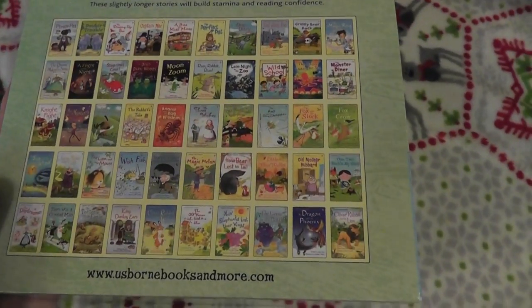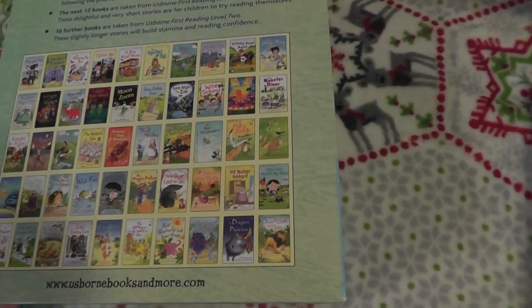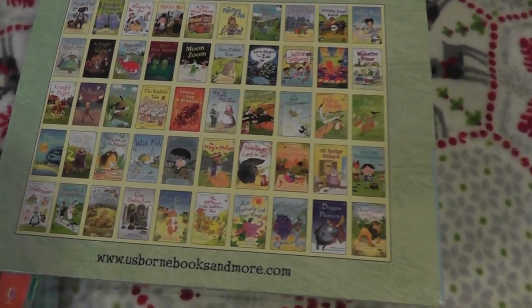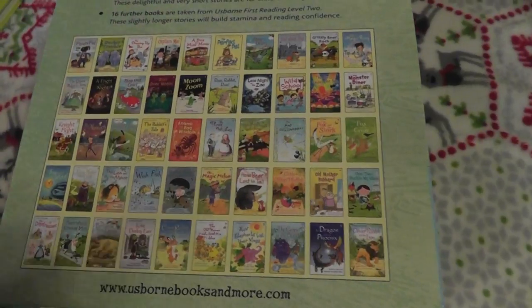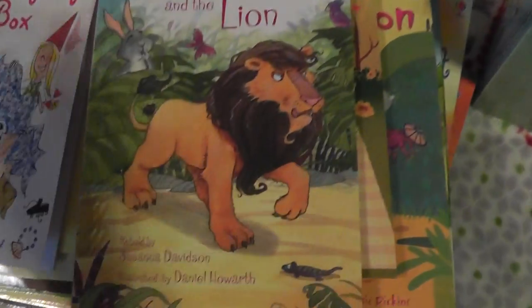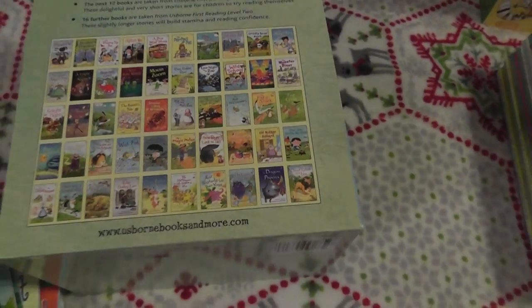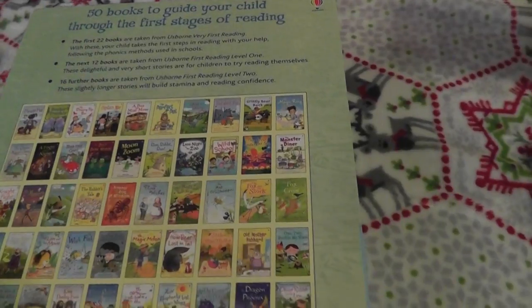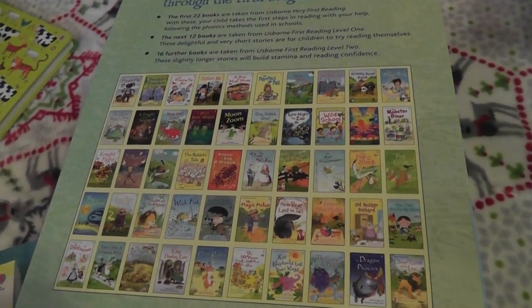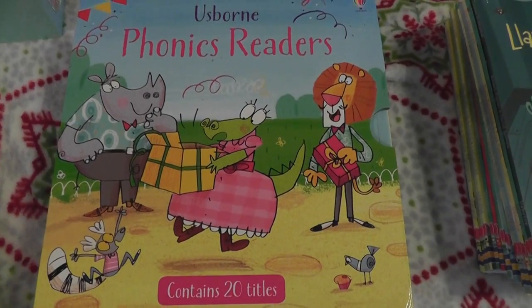You can actually see on the back, they have all the books laid out. This whole set sells for $79.99, and each book actually only comes to $1.59, I believe, which is great. I mean, you get 50 books. That's just a ton of books, and it's a great set. When I got it, I was so beyond excited and was calling people about it. So anyway, let's move along to another huge favorite, the Phonics Readers.